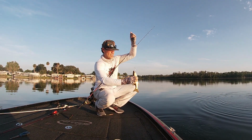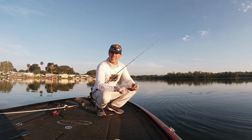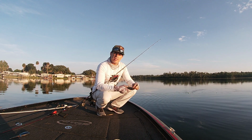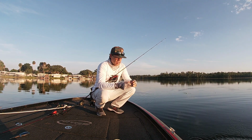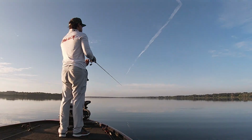Little guy. You see these schools busting in the summer, a lot of them tend to be little pods. Very rare do the big ones show up on these little schoolers. They're a lot of fun to catch, so hard to pass up.